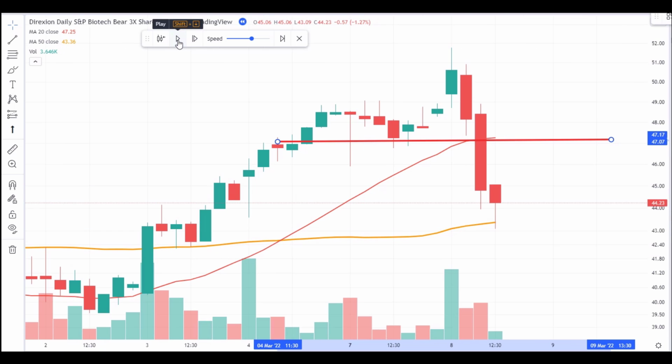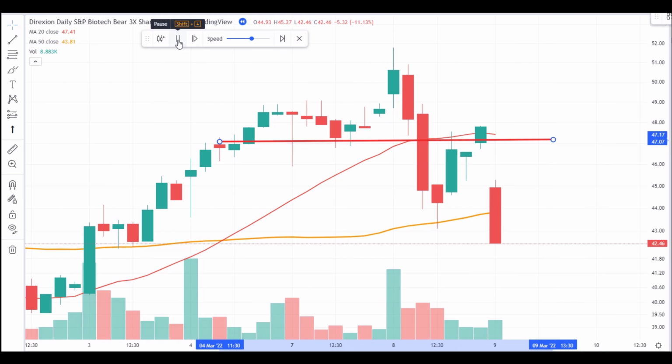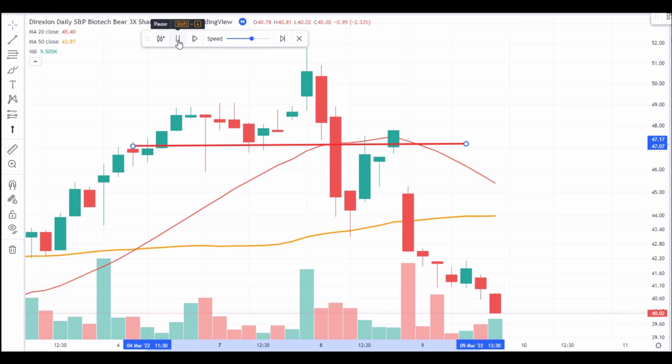It did not bounce there. So now it's like, okay, well, our trade setup that we thought was going to happen didn't. So you just say, I'm waiting for a better opportunity. Let's see if we can find an opportunity here. Now remember, you only want to buy the LABD. If you want to short it, just buy the LABU. It's the opposite ETF.